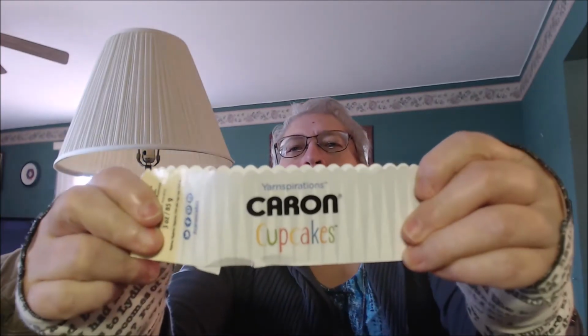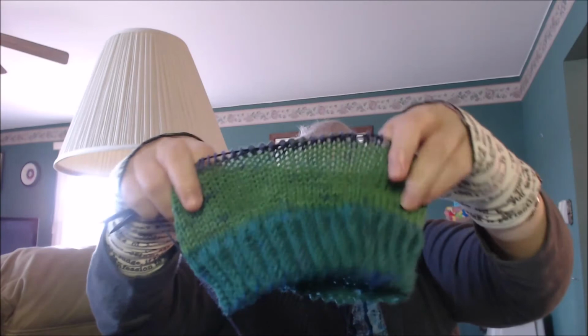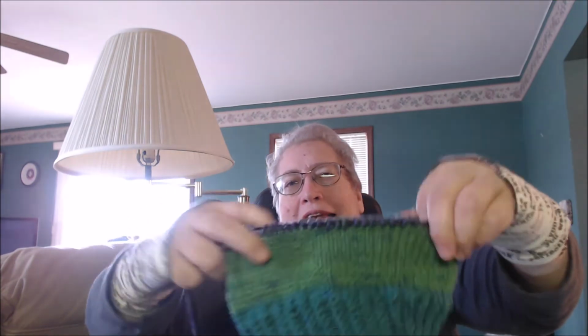Well, I've got a lot on my needles. I'm going to show you the next Chemo Cap that I'm making. Oh, I didn't bring the pom-pom over. It's Corone cupcakes. See, I actually have the wrapper this time. And this is colorway Sour Grapes. And it is knitting up so cute. So I've got this far on this Chemo Cap. Actually, if I can sit down and concentrate, I'll probably get this done in a day or two. I have issues concentrating right now, but I'll explain that later.